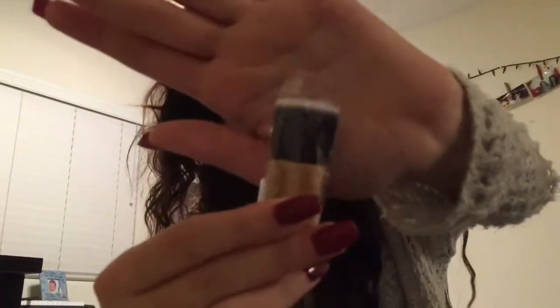Alright, so the first one I got, I'm not sure what it's called, but it's this. It looks like that. And then I got two of those. And then I got a tiny one. And then I got this one that's not wrapped in plastic. Wing, whatever it's called. I forgot what it's called. And then I got one of these.